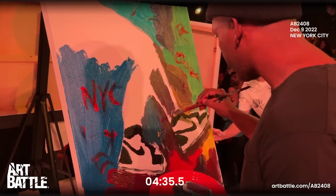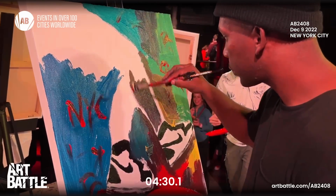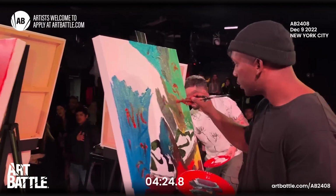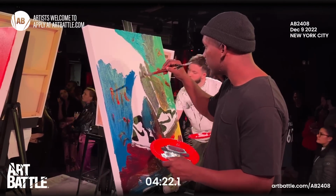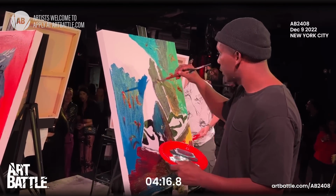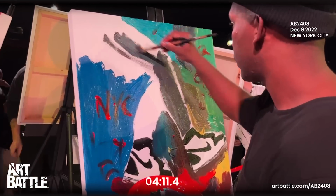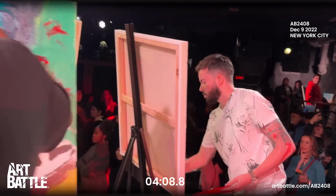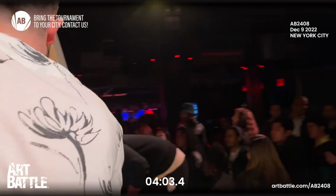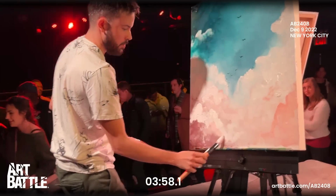Here we are back with Keenan, and Keenan has decided to add a little bit of text. We have New York City, NYC happening in our green background. I'm wondering if he's going to keep that as a graphic element because I think that it adds a great level of attitude and also brings some of that kind of street art attitude into this piece as well. And then he's adding in the color into the leg now. It looks like he's using the same color for the leg and for the shorts. But again, with Keenan, you never know.